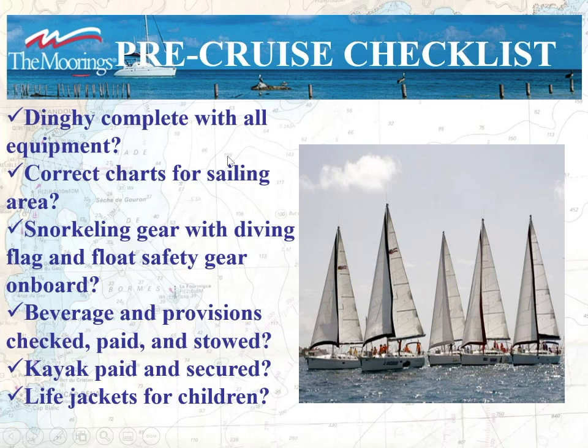Snorkeling gear is provided for you. However, you need to check with the dock staff to make sure you have the appropriate gear, and you check it and make sure it fits and works before you take it on board. It's kept on the boat.